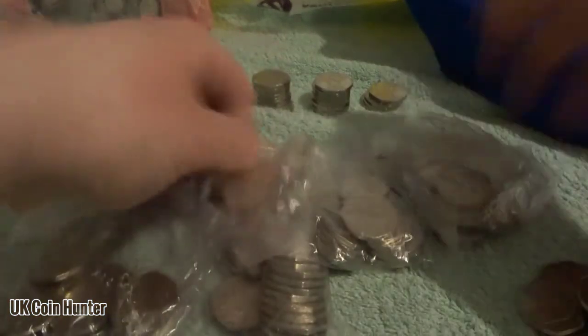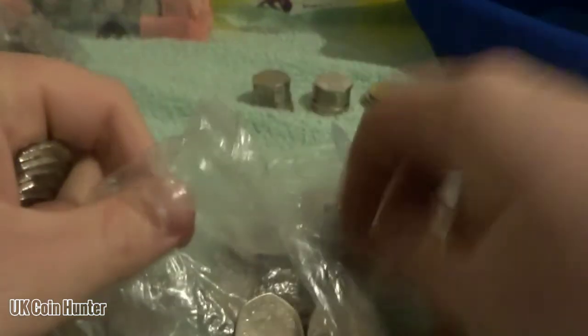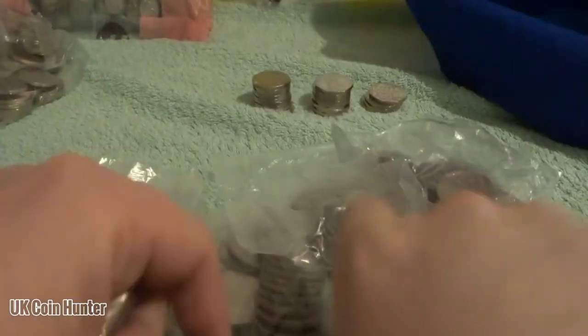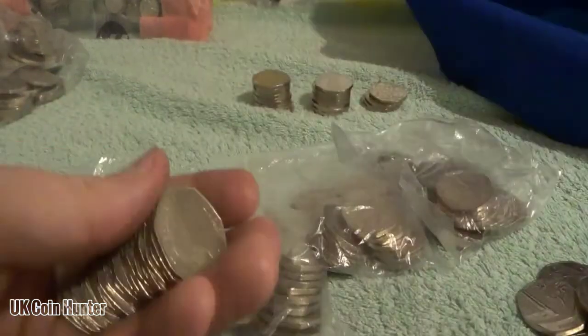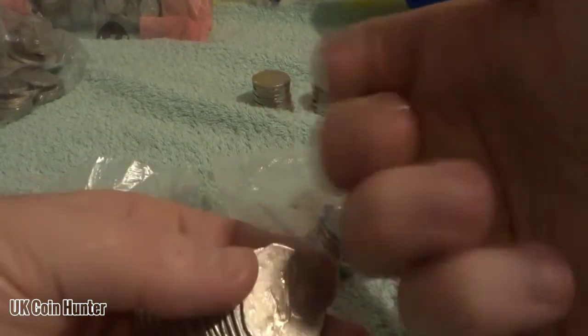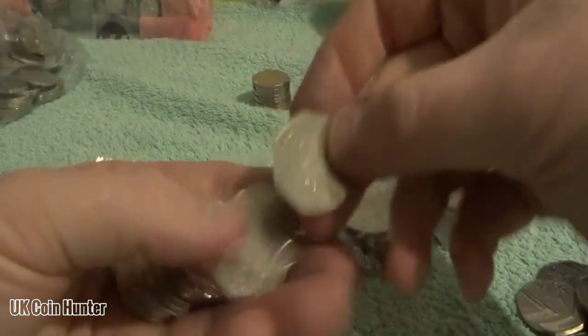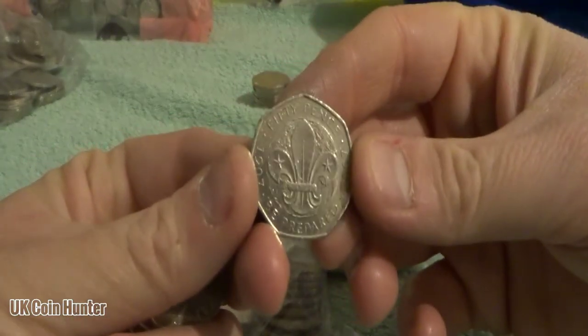Right, so we're halfway through now. So far, what's going on here? Don't know what's going on with this bag. There we go. So far, it's catching up with the first batch. There's everyone's favorite again, dictionary. And there's the scouts.